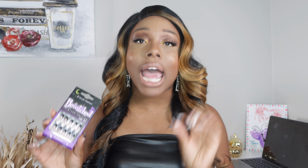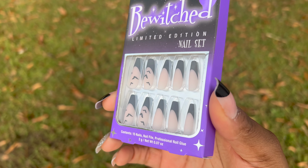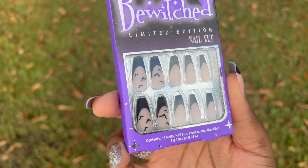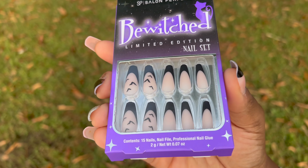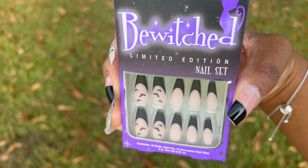So the next ones that I have are a typical, traditional style, should I say. So this is a French style nail, and I think this is a little bit more professional. So if your job or career allows you to be a little festive, you can be, but still remain professional. This is a French style nail, and of course instead of being white, the tip is black. And then you do have a couple of accent nails, which are of bats, and the bats are flying upside down. So if that's your thing, you can do that.